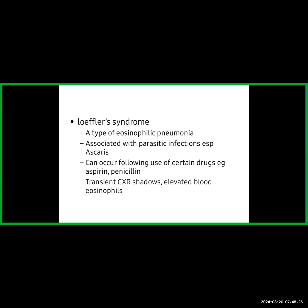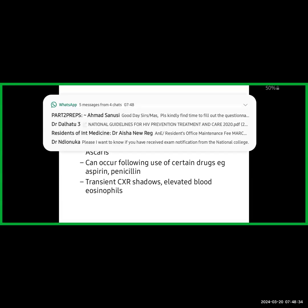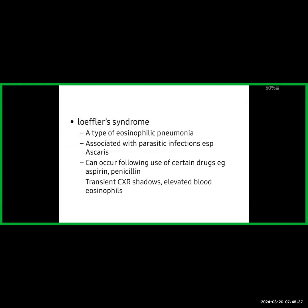It's a type of eosinophilic pneumonia that is seen in association with certain medications, but most commonly with parasitic infections like Ascaris lumbricoides, Strongyloides stercoralis, Necator americanus, Ancylostoma duodenale. What happens is that when these worms enter the body, either through oral ingestion or through penetration of the skin, they migrate through the lymph nodes, get into the pulmonary bed, and can cause a form of transient pneumonia, which is associated with eosinophilia.